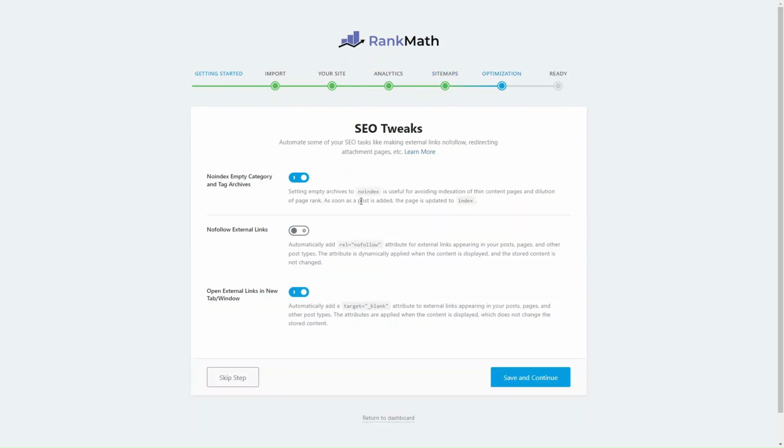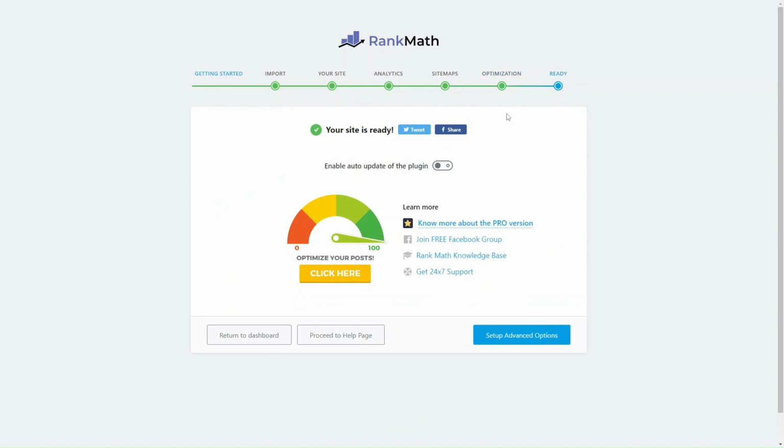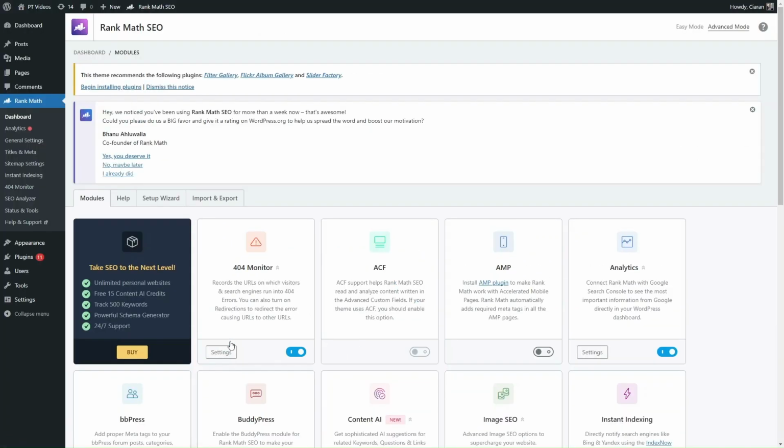And then finally you have the SEO tweaks for optimization. You want to make sure that there are no index tags and that external links open in a new tab, and then just click save and continue, and then your site is ready. So you just want to click on return to dashboard.